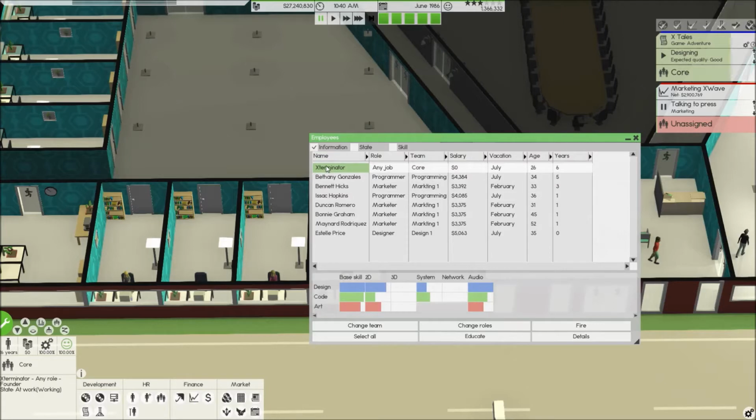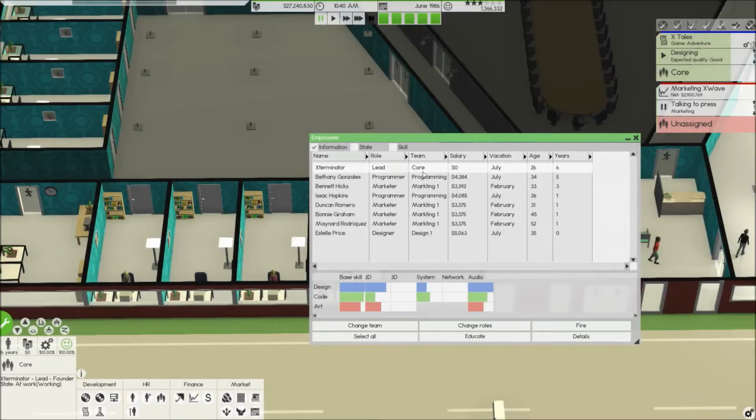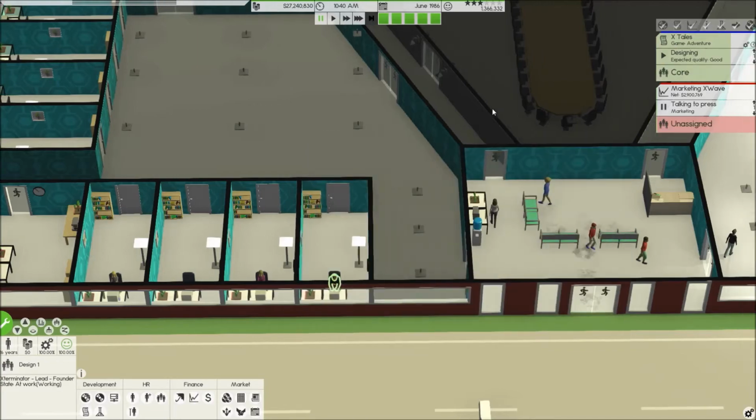And me, I guess I could be the lead for something. Really, we should have an art team, too. And I'm kind of missing a wing for that. So that's a bit of a problem. But I'm going to make myself the lead, and then change my team. I'm going to be a lead for, I think, design. I'm actually a little better at design. Yeah, we kind of need an art team, but you can't actually have 2 teams working on something. Shoot. God damn it. We need an art team, man.